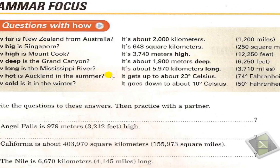How hot is Auckland in the summer? It gets up to about 23 degrees Celsius, 74 degrees Fahrenheit. How cold is it in the winter? It goes down to about 10 degrees Celsius, 50 degrees Fahrenheit.